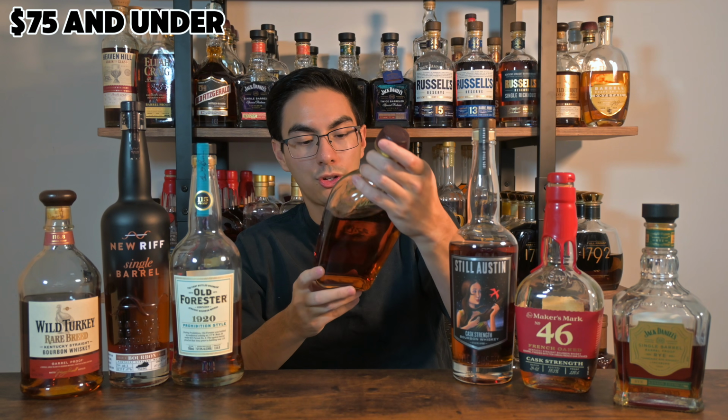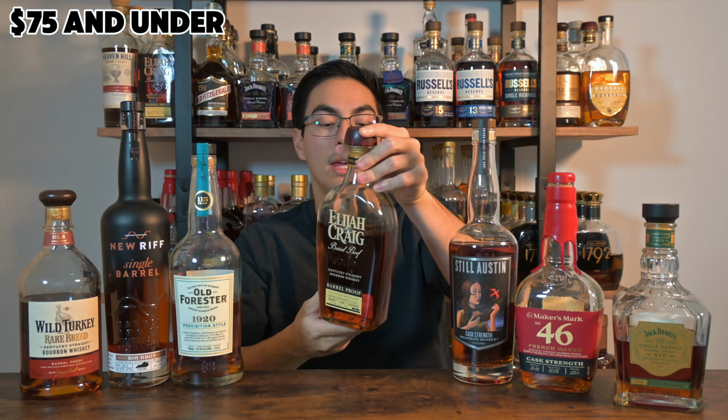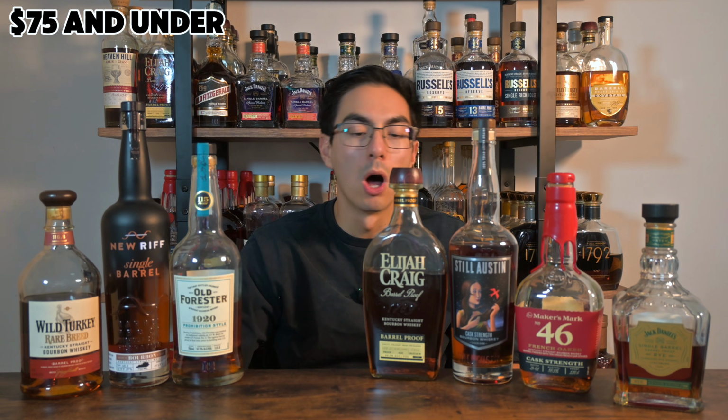This one here is aged 11 years old for $85, barrel proof, coming from Heaven Hill. This is one of the best bargains as well. So yeah, absolutely recommend this one. Everyone's got to have Elijah Craig barrel proofs.